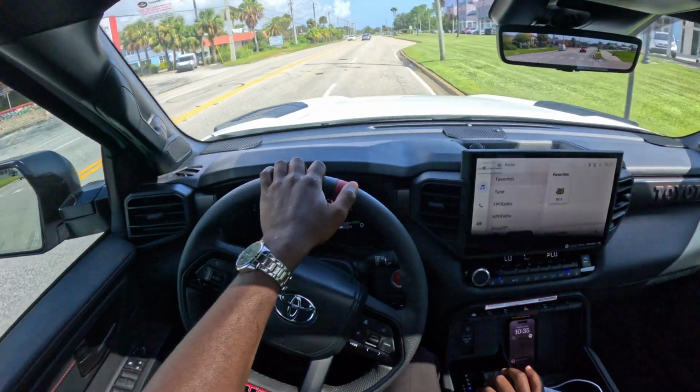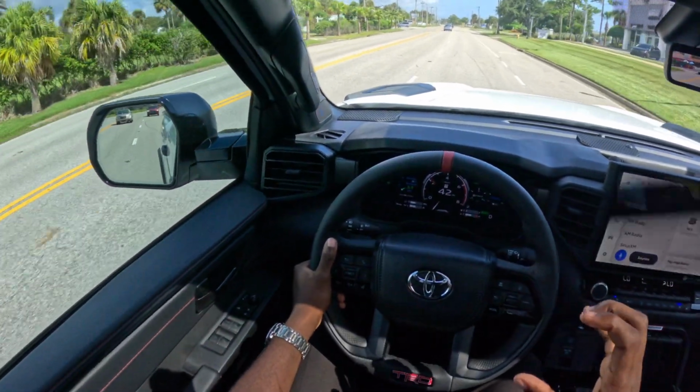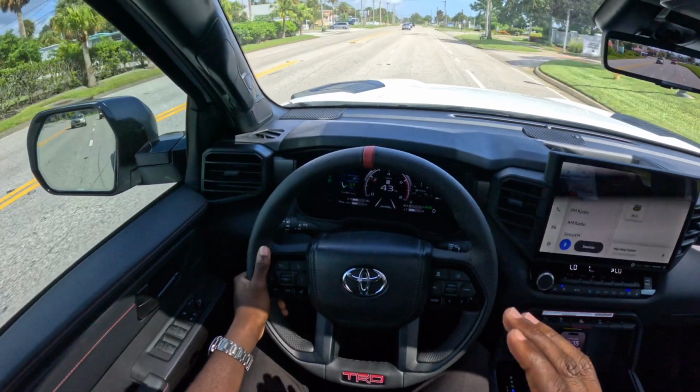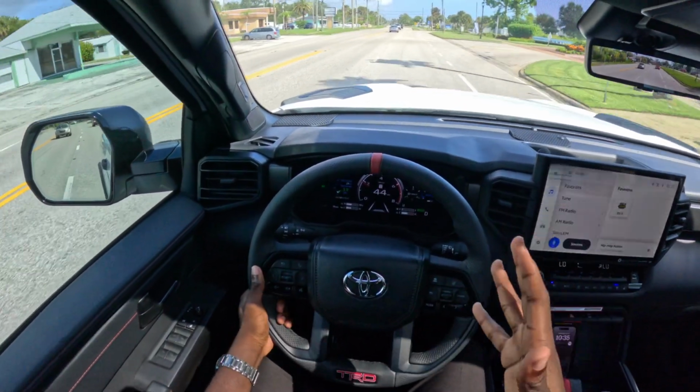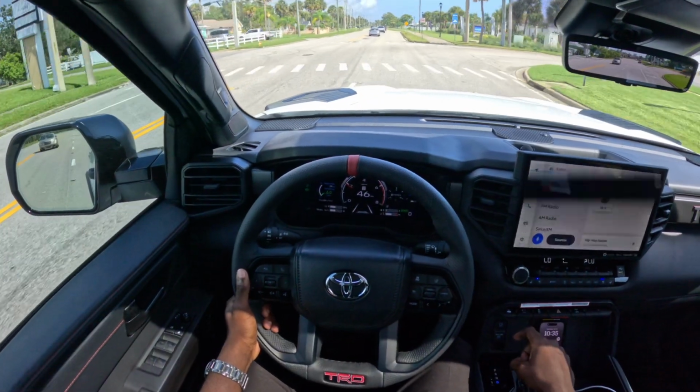And even though this car is a twin turbo V6, there is no lag for the turbo because of the hybrid system. It instantly gives you torque. So as soon as you hit the gas, you're getting a good amount of torque from it.